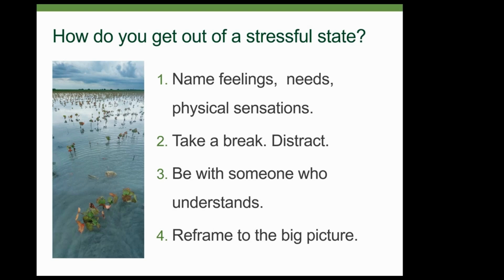2, take a break. It's okay to pause. Sometimes you need to walk away in a moment to cool down and to reach the longer-term goal. 3, be with someone who understands. This may require outside professional support or a trusted friend.